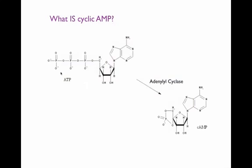So here's ATP, just like you're used to. In the presence of adenylyl cyclase, the enzyme, the terminal two phosphates get stripped off, leaving you with one, adenosine monophosphate. And see how it kind of looks like a little ring right here? That's where it gets the name cyclic AMP. Some people pronounce it C-A-M-P, and some people just call it cAMP. This is the second messenger.